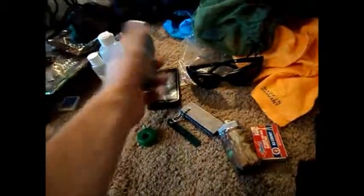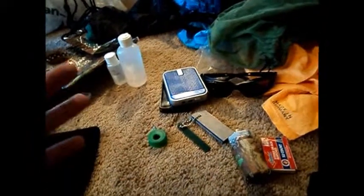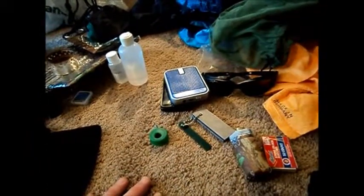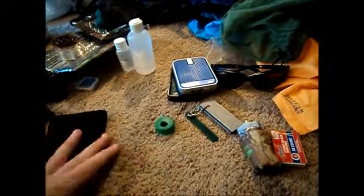This is a speaker that I can hook up to it and set in my pack, and if I want to listen to music for whatever reason, or need it for anything, I have it. And I can dial 911 if necessary.